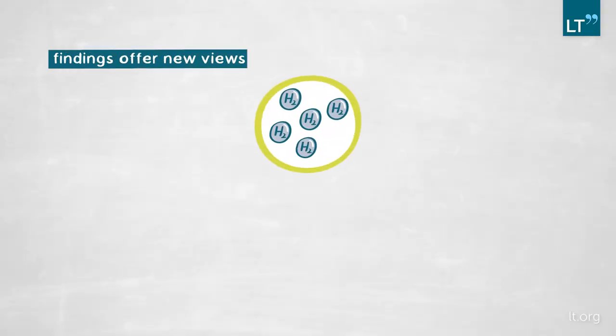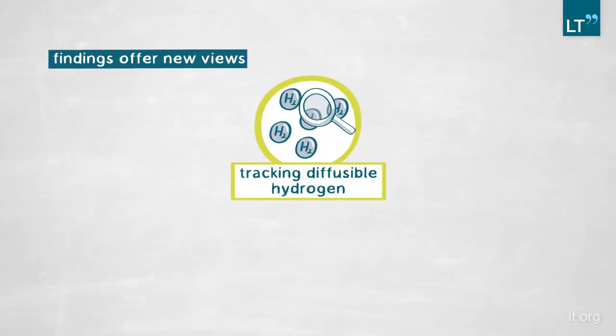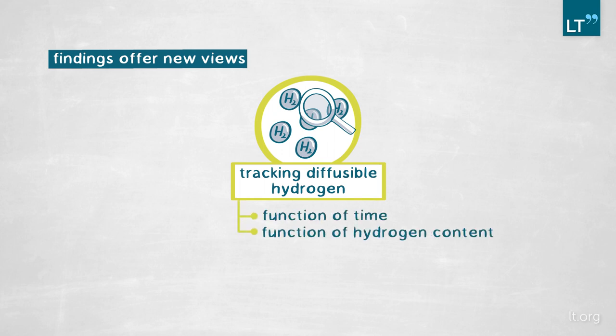The key relevance of our findings lies in the unique opportunity to test the mechanical behavior as a response not only to the trapped hydrogen, which is very well known in some cases, but also to diffusible hydrogen. Our findings show that we can track in a very reliable and reproducible way the effect of this diffusible hydrogen as a function of time and as a function of hydrogen content.